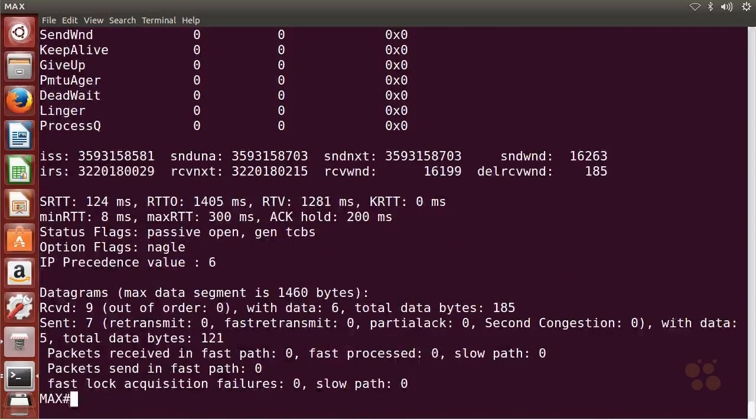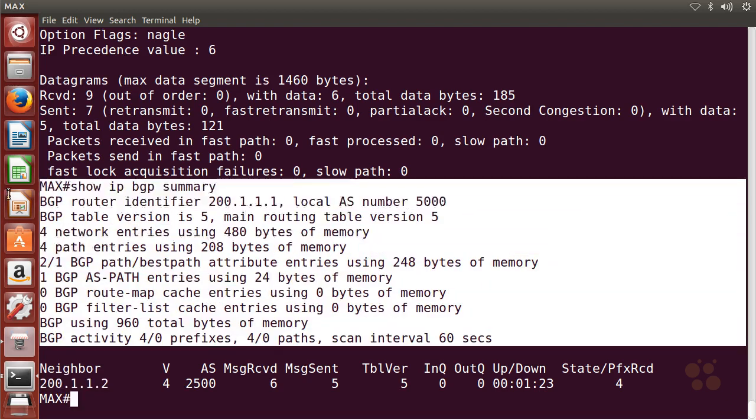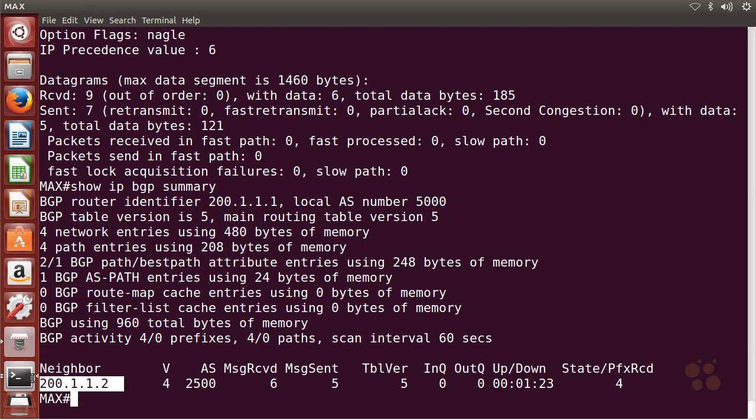I just don't want all of that information. I just want to see the neighbor. Give me the summary of the neighbor. And that's what they give you right here. Show IP BGP summary says, here's some general stuff about BGP running right now, right? And you can peruse through that. But the real meat that I'm looking at is this neighbor.